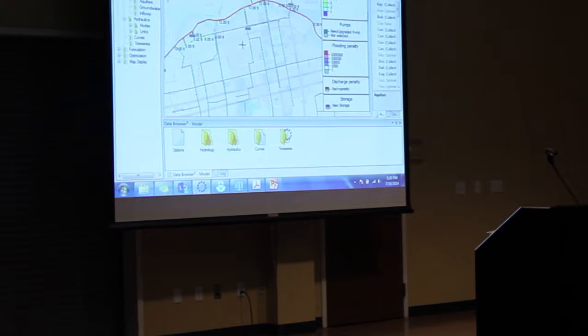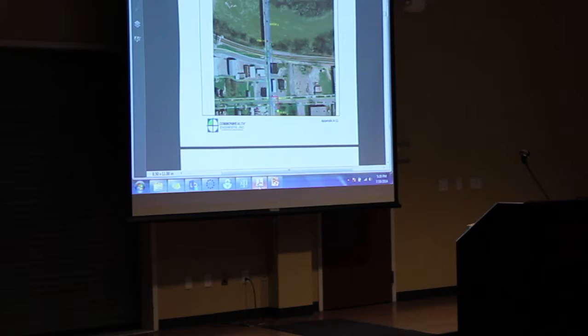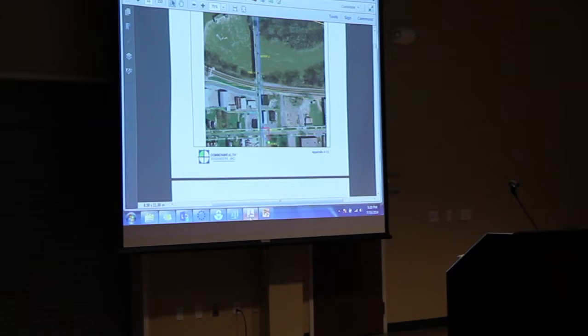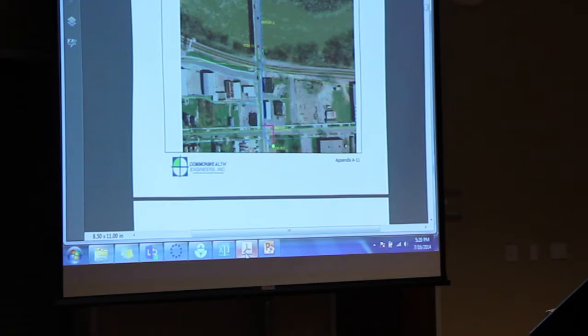So the steps in this are threefold. The first thing you got to do is work with the community to come up with all the what ifs. What are all the things we think might work? You come up with a document such as this. In this case, we actually built upon their GIS. So that's the first part. The second part is we got to get this into the model. We've got 150 pages over, way over 100 alternatives. Let's get it into the model.